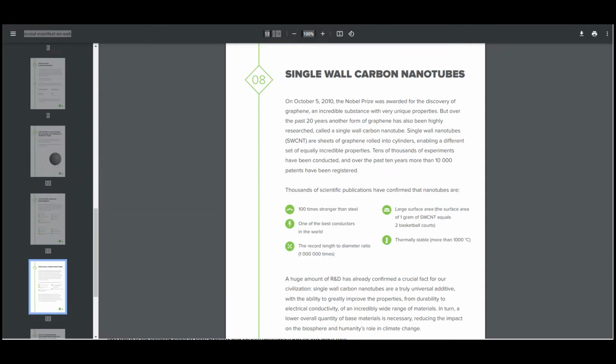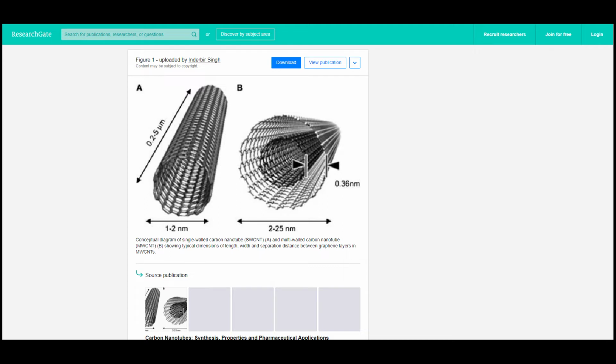Regardless of this breakthrough, and yet with a purpose to change quality properties of basic well-known materials, over the past 20 years, scientists have explored single-wall carbon nanotubes, which are sheets of graphene rolled into cylinders. The diagram you are seeing right now shows typical dimensions of width and length of graphene nanotubes.